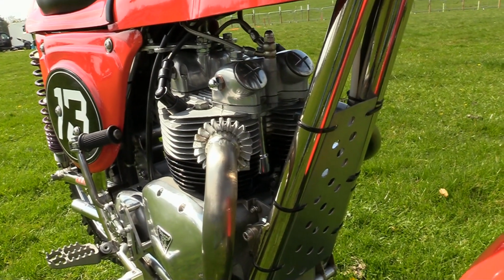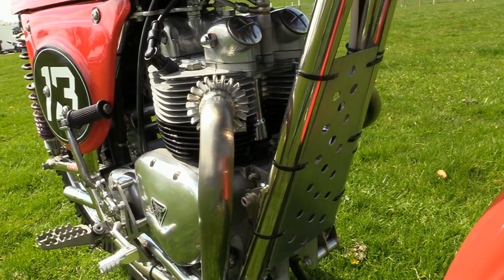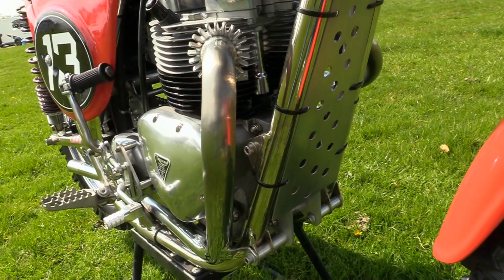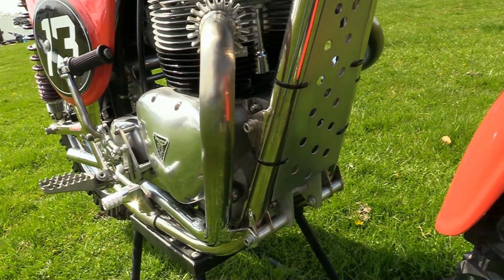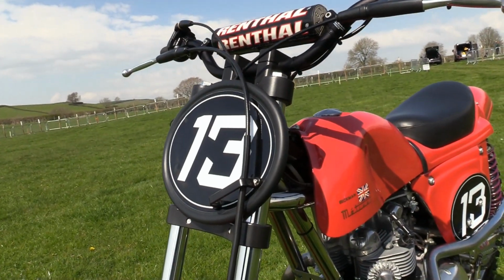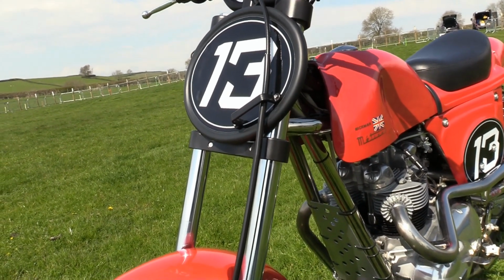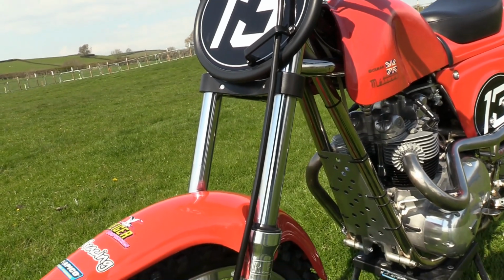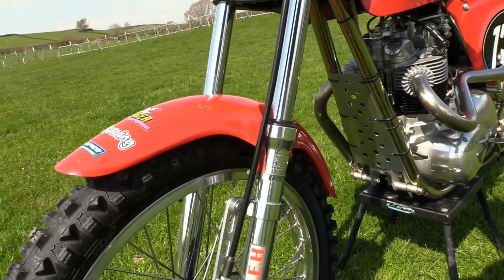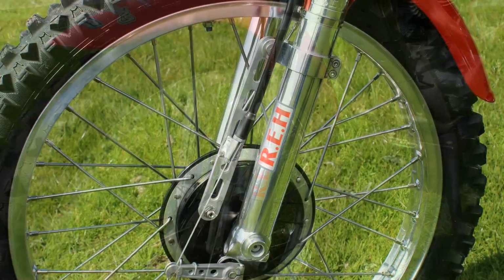But it certainly is a sweet sounding motor, this Triumph twin, and you can hear and see this bike in action on the track when we eventually get to the racing footage from this revival event. But as we move on to the front of Robin's Matisse, it's a pair of top quality REH forks, and in terms of suspension units for these old classic racers, they certainly don't come much better than these REH forks, because these are super high quality and, as you can see, superbly engineered.